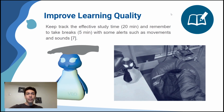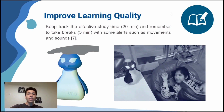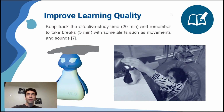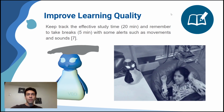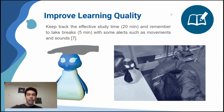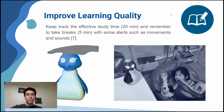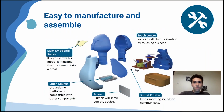The optimal study time is within 18 to 20 minutes. Hence, Flumzis tells the user when to take a break and when to return to study, following the recommended time. It tracks your effective study time for 20 minutes and reminds you to take breaks of 5 minutes with some alerts like movements and sounds.